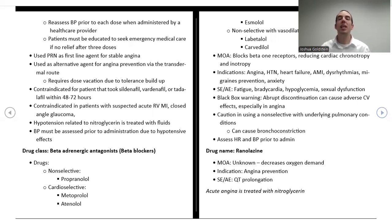I already said we can use nitro transdermally. In this case, we're using it for chronic disease management to prevent the patient from getting their episodes of angina. However, that is not the first line drug. The first line drug, if we want to put a patient on a daily medication, which is preventative technically, we're trying to prevent them from getting the symptoms of angina, the chest pain, because we know chest pain already means cells are starving for oxygen. We want to avoid that.